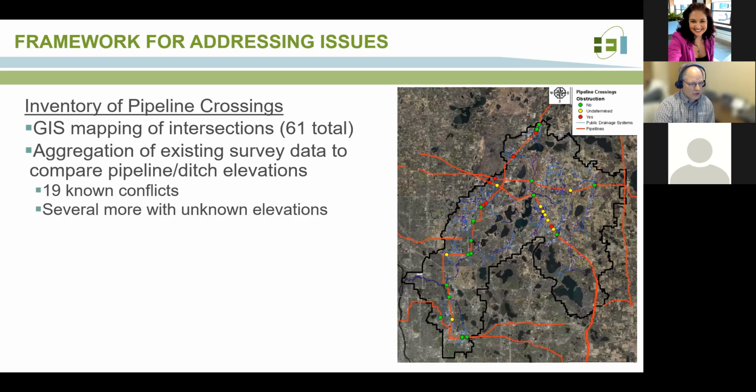This graphic here shows the pipeline crossings within the Rice Creek Watershed District. And we found out through GIS mapping that there were actually 61 intersections of the public drainage systems with these 4 pipelines. In doing so, we identified 19 known conflicts of the pipeline with the drainage system, where we had surveyed elevation showing a conflict with that as-constructed condition. But we also identified there were several more locations that had unknown elevations of those pipelines.